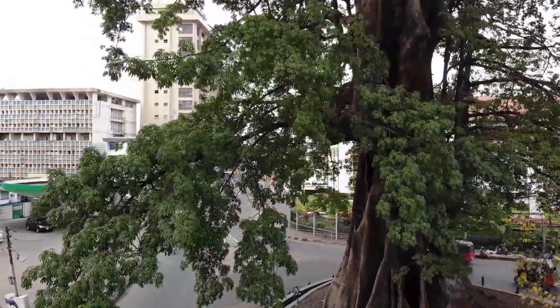So guys, that is it for today and for this cotton tree. I hope that you come to Sierra Leone and come soon, so you will see our beautiful Sierra Leone, and then you will come and see our wonderful cotton tree.